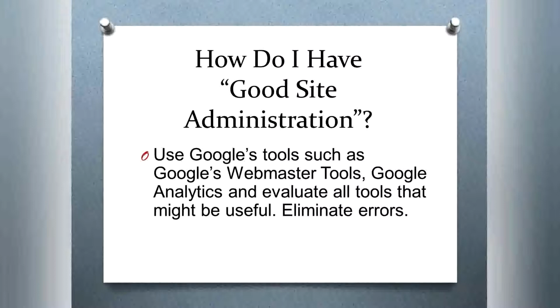Also, you want to look for and evaluate other tools that might be useful. If you have one that you might find useful, you should try it. Just test it out. See whether or not it helps you or whether or not it's a waste of time. Nobody's going to tell you that certain tools are really good for you because they don't really know if they will be good for you.